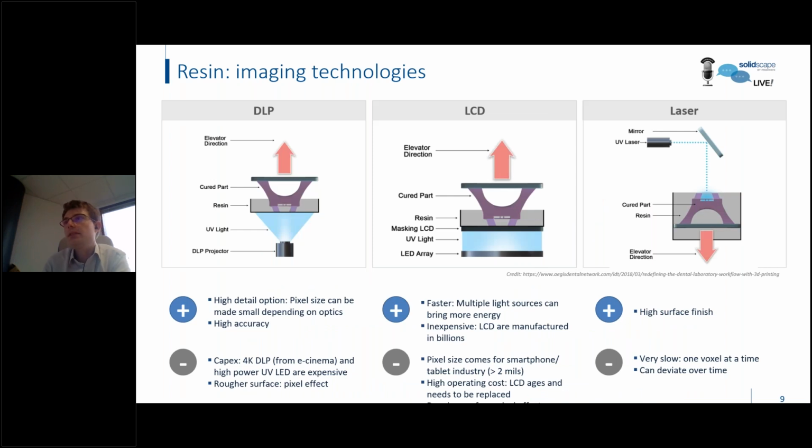Let's talk about the imaging technologies. So this is referring to the XY resolution, if you remember the previous slide. We have three main types of imaging systems. We have the DLP. DLP is a system that is inherited from Texas Instruments, and it's the same technology that you have at the movie theater or in your video projector at home. We are using a grid of pixels to cure the resin. So frequently, it's possible to have very high accuracy, because it's possible to design optics that enable a very small pixel size that is beneficial for tiny details in jewelry.